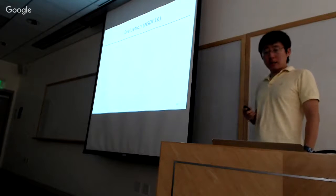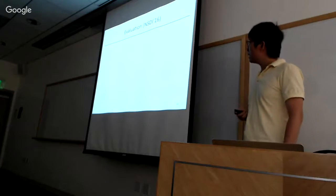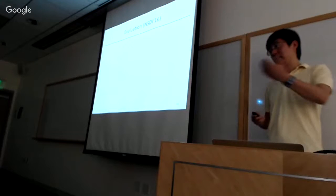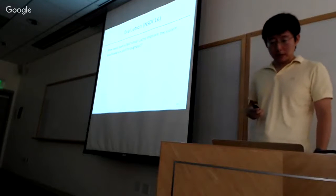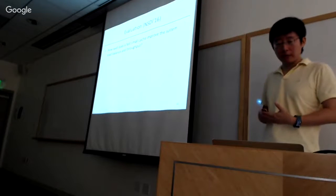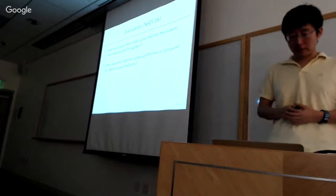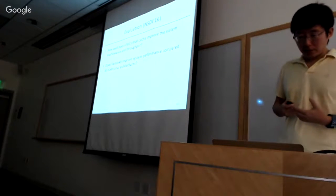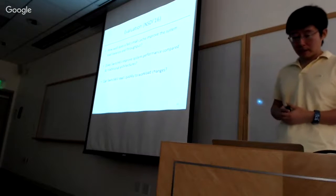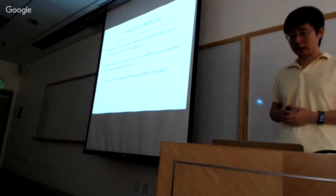Okay, now I'll take a quick look over the evaluation. This is basically on the prototype we implemented for NSDI, the OpenFlow switch version. And we mainly ask three questions. How well does the fast small cache improve the system load balance and throughput? Does SwitchKV improve system performance compared to the traditional architectures? And can SwitchKV react quickly to workload changes?